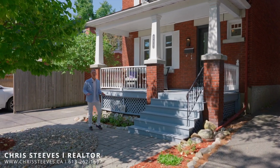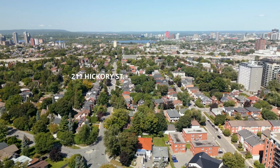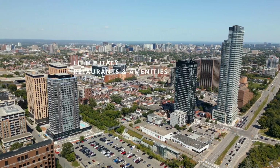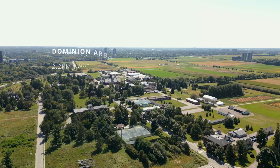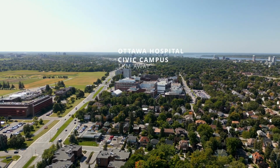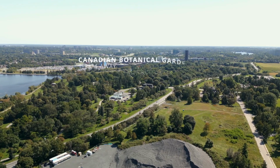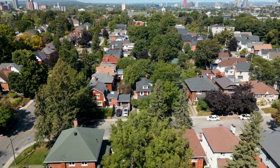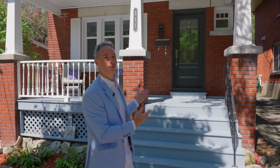Hey guys, welcome to 211 Hickory Street in the Civic Hospital neighborhood. Extremely central area, incredible high-end neighborhood. You've got Preston Street to one side, you've got Dow's Lake to the south, the Arboretum green space, you've got the Civic Hospital up the street on our right, you've got the new Civic Hospital going in down the street, the LRT line running nearby, and we have a beautiful, fully renovated home here. It's three stories, three bedrooms, two full bathrooms. Come in and check it out.